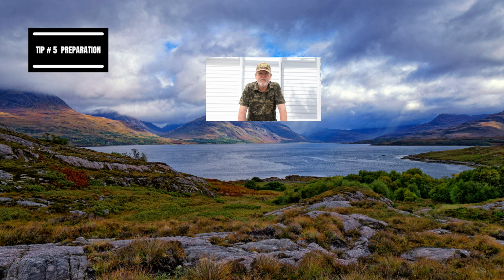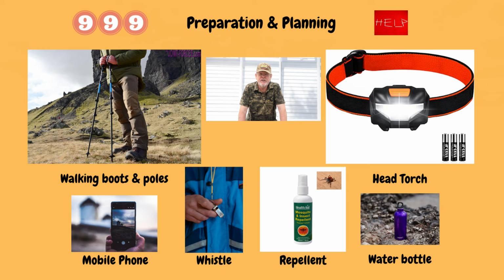Heather moorlands are pretty hazardous areas, especially underfoot, so you need to be prepared. So what I suggest is that you have things like a good strong pair of ankle support boots. Look to possibly carry a walking pole just to test the ground in front of you in case there are any holes that you could step into.